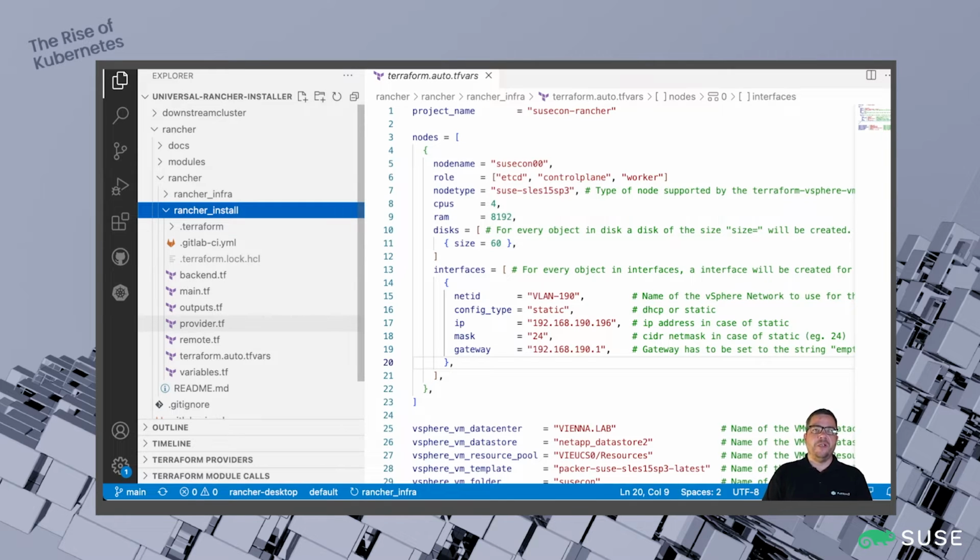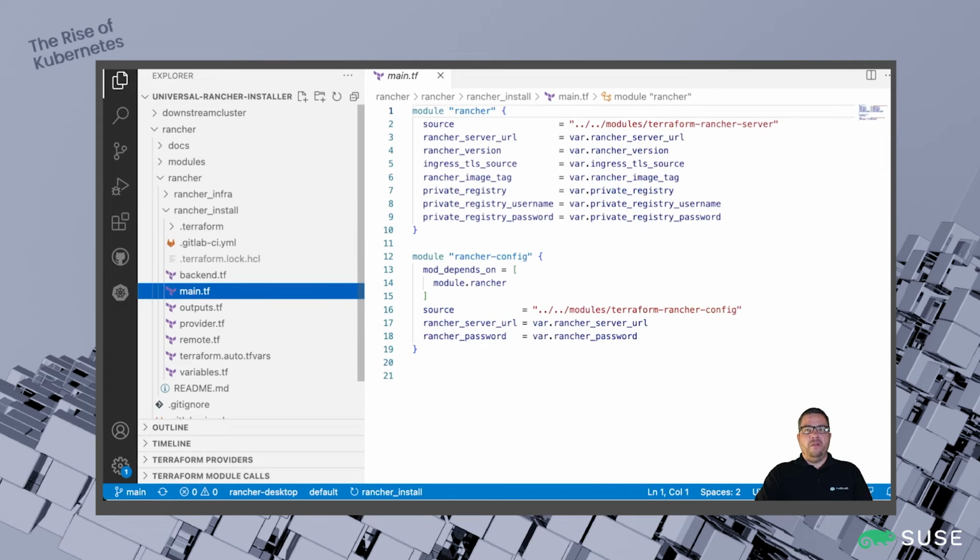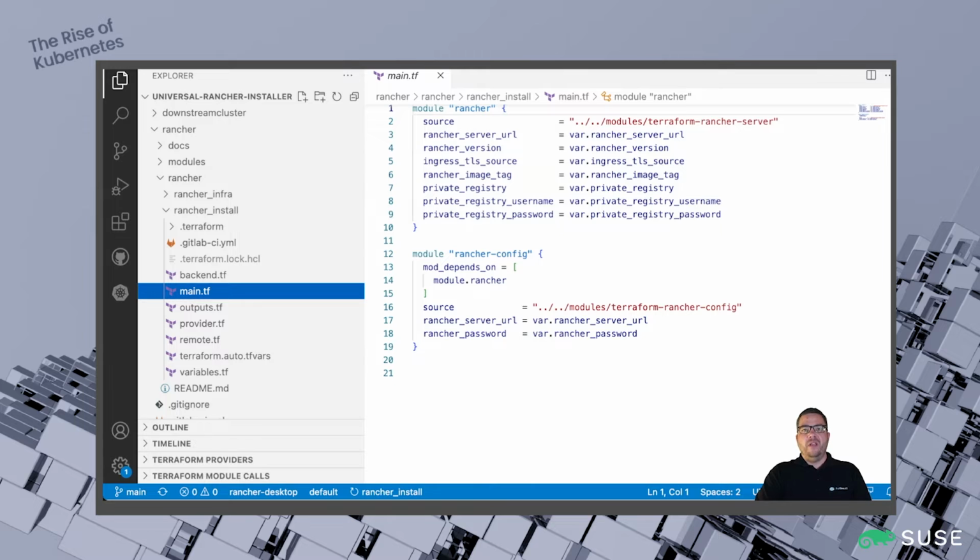In the other workspace, which is called Rancher install, we will install Rancher by using a Helm chart, and also dependent on the configuration, we install Cert Manager and create a self-signed certificate, or we could also upload certificates from the customer and whatnot. Everything is possible here. So again, we're calling modules. So we created Terraform modules for everything. That one is for Rancher. We pass information to it, like the URL the Rancher will have, the version of Rancher we deploy, source of ingress TLS, that's what I already said, so self-signed or customer provided certificate. Then we could also choose an image tag. So if we have like 2.6.3-patch1 or so, that would be possible here. And again, we can pass a private registry to the deployment. So if the customer has a private registry, we are able to pull images from there.